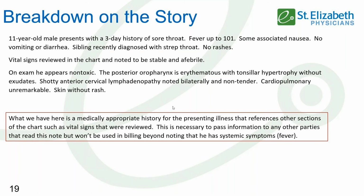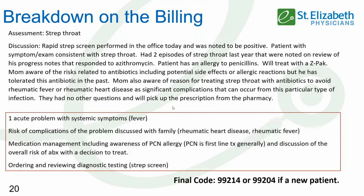He does have some systemic symptoms with a fever. So let's look at the billing. We've got one acute problem with systemic symptoms. Our risk of complication of the problem was discussed with the family. So we know that there's some potential risk if we don't treat this particular condition. We also had medication management. So we were aware of his penicillin allergy. Penicillin is generally a first-line treatment for strep, but we're not doing that today because he's got that allergy. That adds complexity, and we discussed the overall risk of antibiotics.